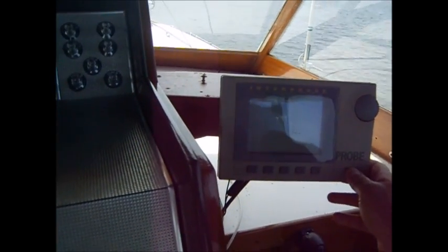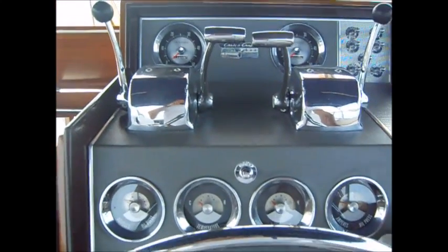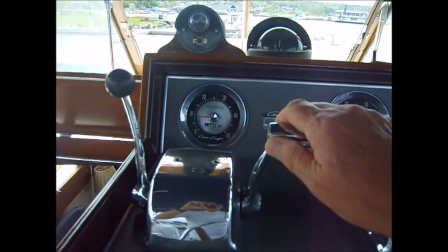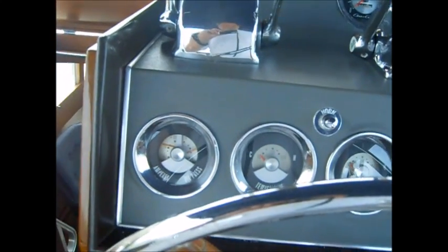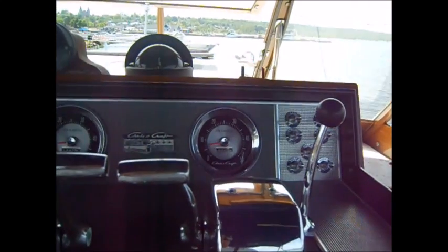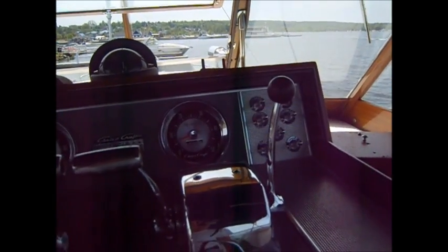We're just here to test some engines. So here we go. We'll get her started up and we'll take a look. There we go. There's the port side engine. It's now running. We've got 45 pounds oil pressure. Looking good. And then we'll start the starboard engine. And there it goes. And it is running too.